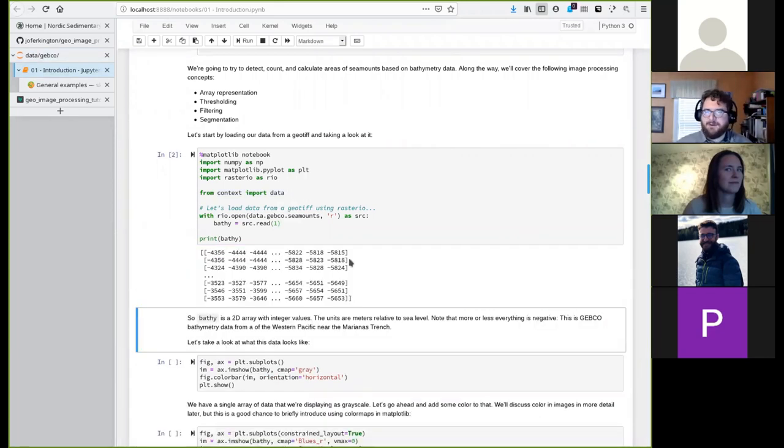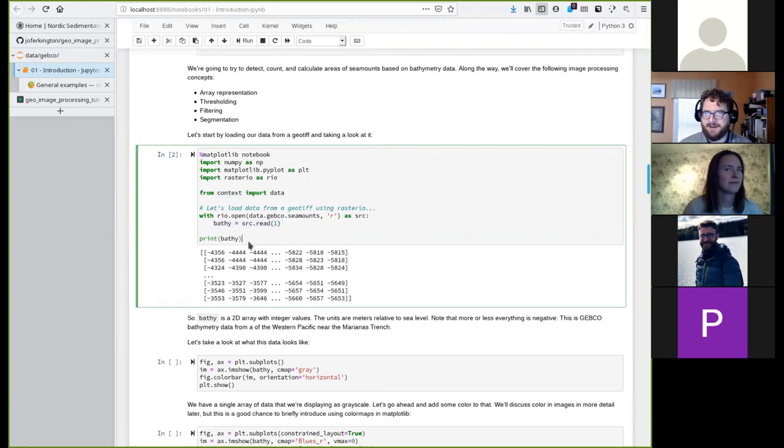If we look at what we have here, we've read in the first band of the GeoTIFF and we have an array. An array is regularly sampled. It doesn't have to be, but let me back up a second. An array is a collection of values in dimensions. This is two dimensions, but they can be higher dimensional. This is a NumPy array. Again, if you're not familiar with NumPy, it's just a good Python library for handling array data.